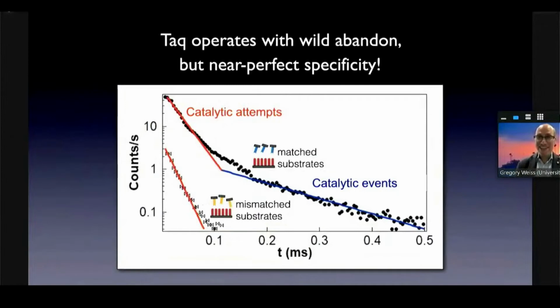Okay, so now putting everything together, here is the wild world of Taq DNA polymerase. First of all, it's constantly flickering and doing these catalytic attempts, both when it has matched substrates. This is if you feed it A's, if it has a long line of T's to fill in. So if you have the matched substrates, there's lots and lots of these catalytic attempts. Every so often, though, you get to these events where a bond gets formed.